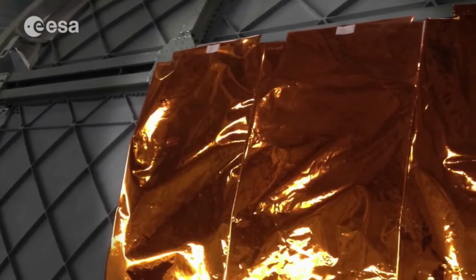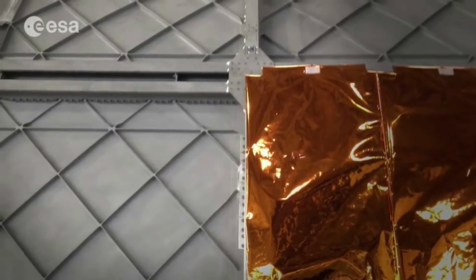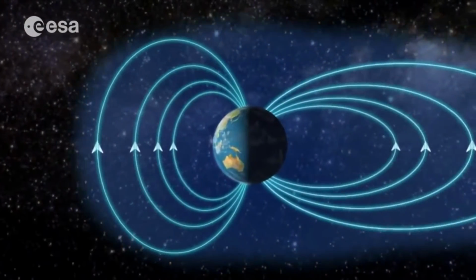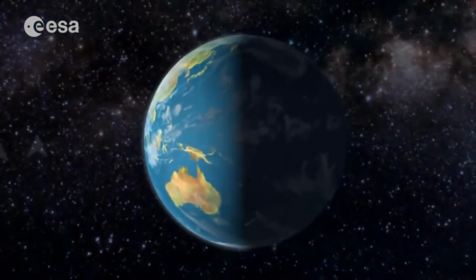Temperature extremes are managed by a pretty complex thermal regulation system. The most simple element of this system is the multi-layer insulation that covers all of our modules on the outside. And as far as radiation is concerned, of course, the 9mm thickness of our pressure hull helps in protecting us from radiation, but the main defense comes from the Earth's magnetic system.